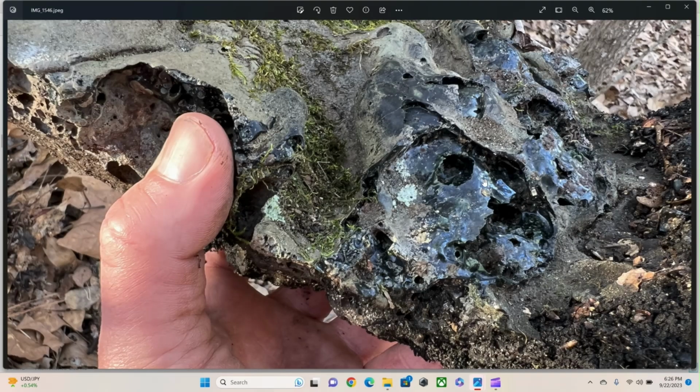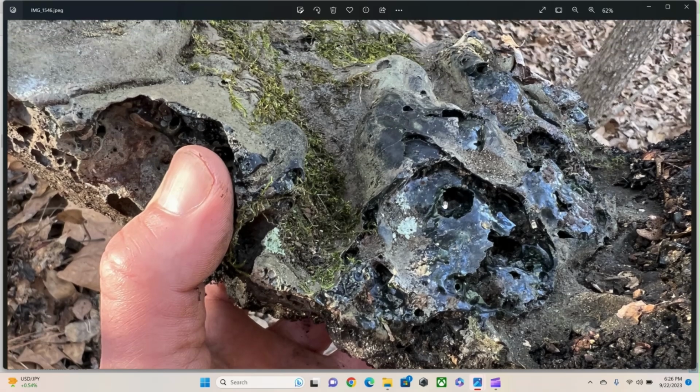Stuff's real thin right here. Look at this stuff. It's almost glass.